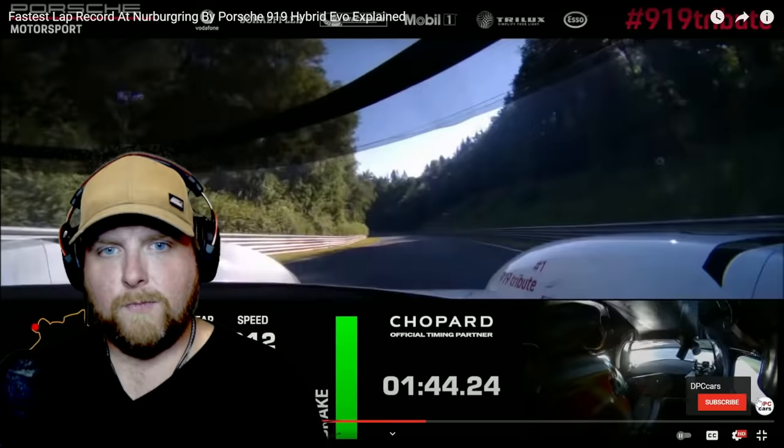He's hitting over 300 kilometers per hour. Even though I'm an American, I use miles per hour. I do know that that's very fast. I think 310 kilometers per hour he hit. I do believe that's over 180, maybe even close to 190 miles per hour. Super fast. At Nurburgring, it seems like no speed is safe. So going that fast, wow.